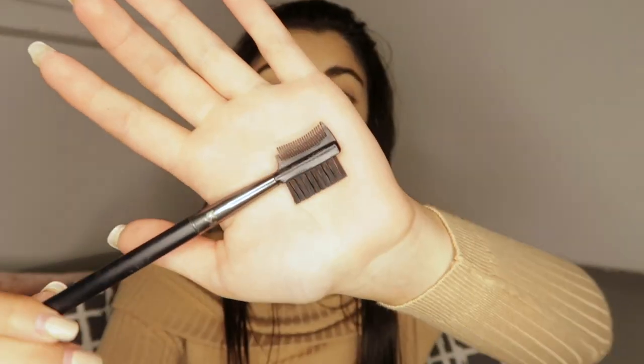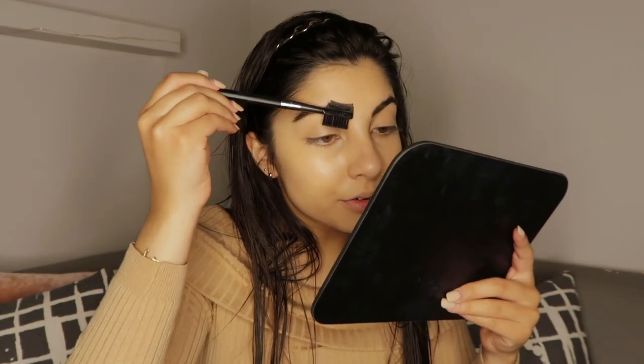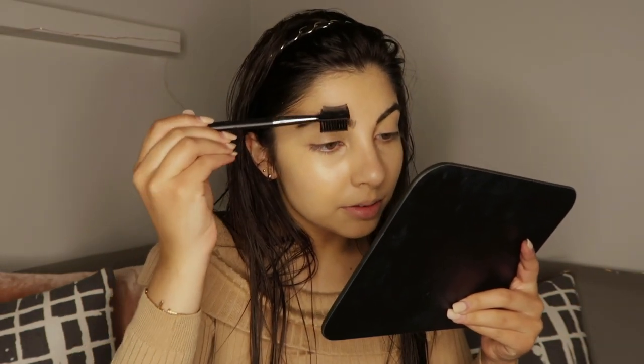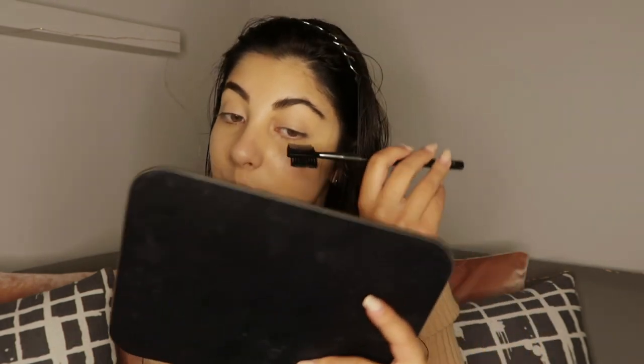So this is a new step that I've started doing. I'm using this brush, and I'm using this plasticky side, and I'm just going to go through my eyebrows to make sure to get any of that excess product out of my eyebrows.